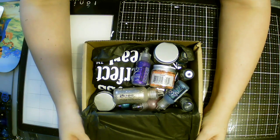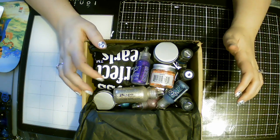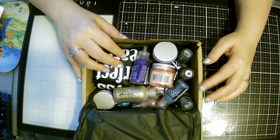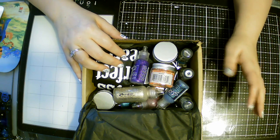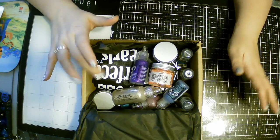It's a lot of random stuff. Looks like there might be some duplicates from the other months though, so keep that in mind too, that they're not specifically brand new items. They're just items that they're getting rid of, basically. I already have this bag, although it's kind of cool. Let's see what else is in here.